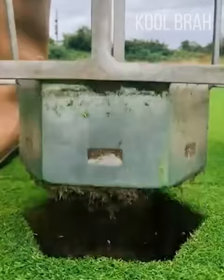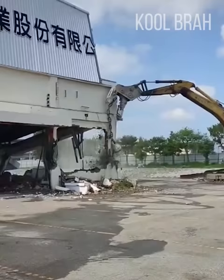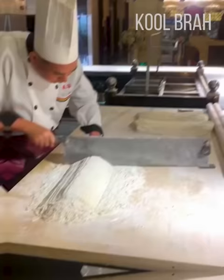Mesmerizing work by a golf course greenkeeper. Just like. You're confusing me. Just let me put the ball in a hole. The operator controls the attachment so precisely, it's like he's doing it by hand. Just enough for a large bowl of ramen.